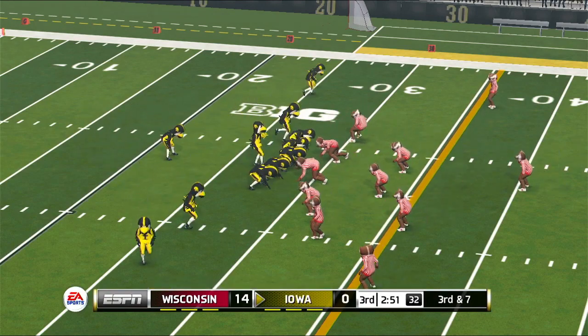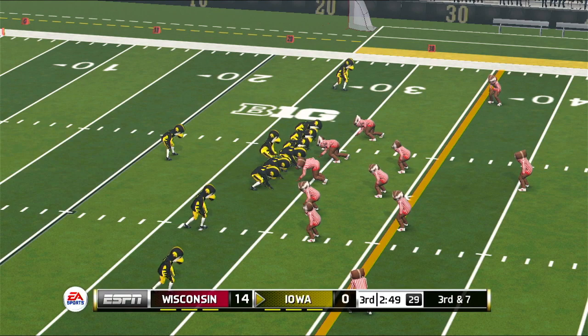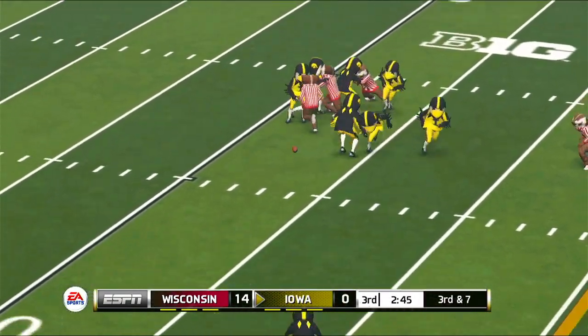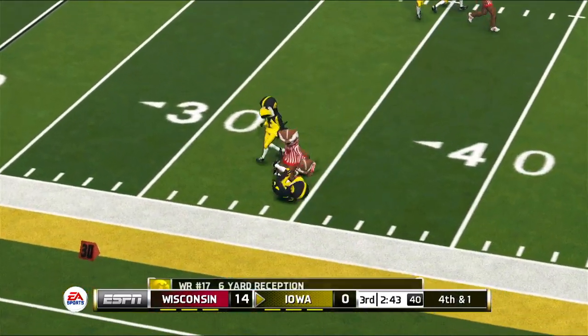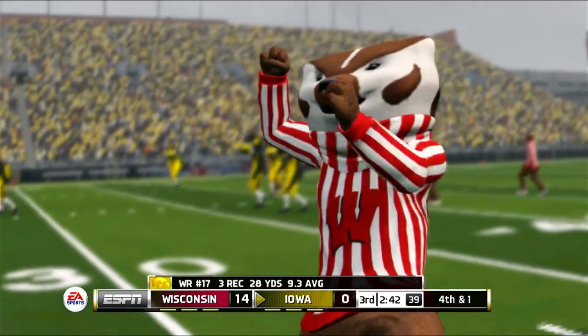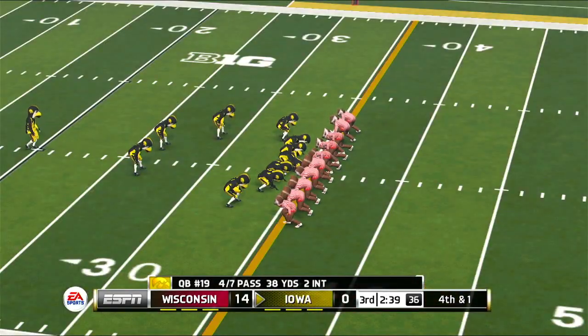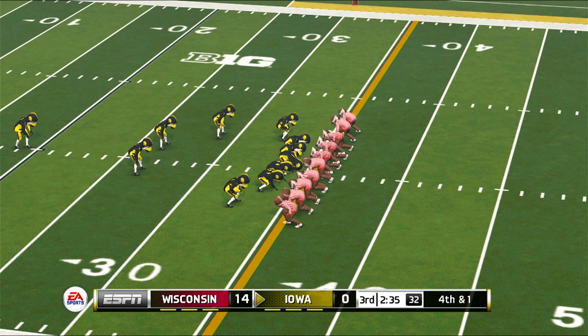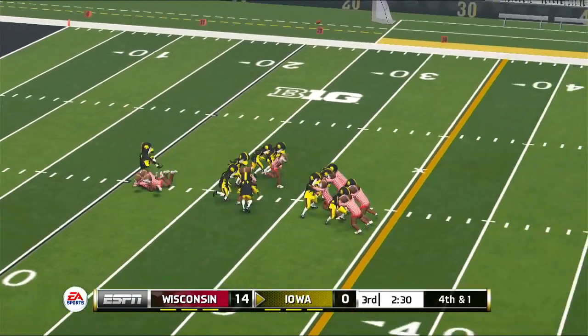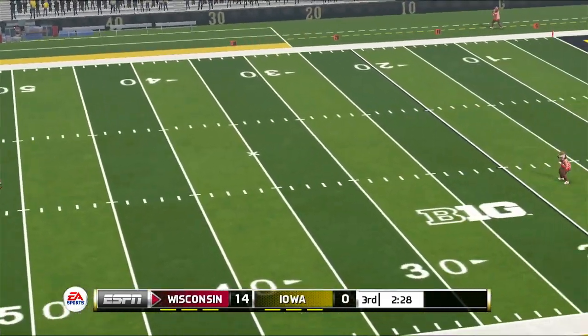Check 59. Mike is 59. Quick pass, and he's level at the 34. Number 27 makes the tackle at the 34-yard line. Certainly they don't have the return on here. He puts it away, and it's a great kick.